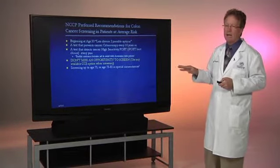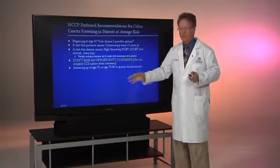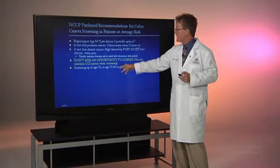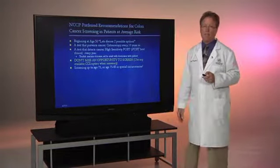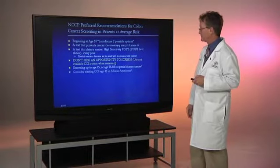Something else that came out in the guidelines from 2008 was finally an age limit to screening. It's recommended that if somebody's been getting their screens and they're up to date, at age 75 we should stop if all the screens have been negative and there's no family history. Some patients, for example, if they've been having polyps or if they have a family history, you might want to extend screening up to age 85. In all cases, it's recommended that screening stop at the age of 85.